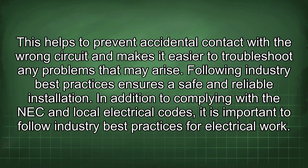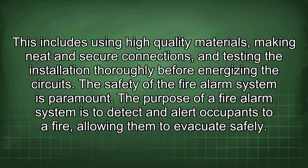This helps to prevent accidental contact with the wrong circuit and makes it easier to troubleshoot any problems that may arise. Following industry best practices ensures a safe and reliable installation. In addition to complying with the NEC and local electrical codes, it is important to follow industry best practices for electrical work. This includes using high-quality materials, making neat and secure connections, and testing the installation thoroughly before energizing the circuits.